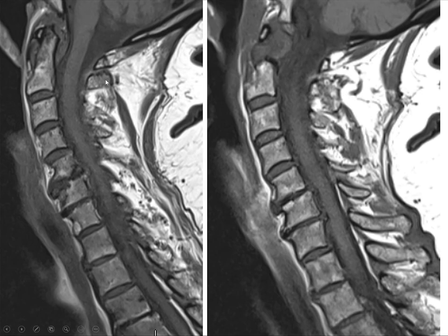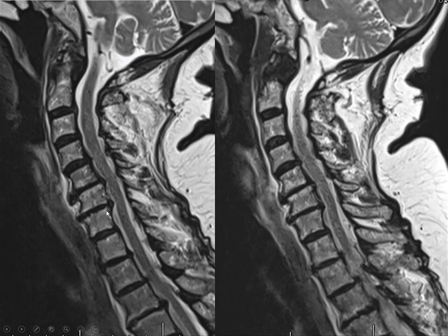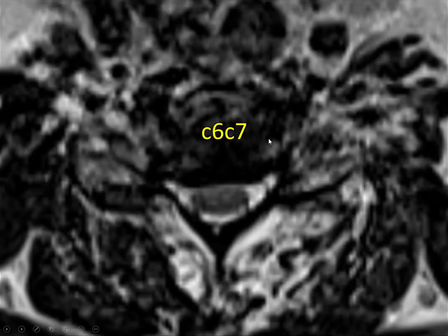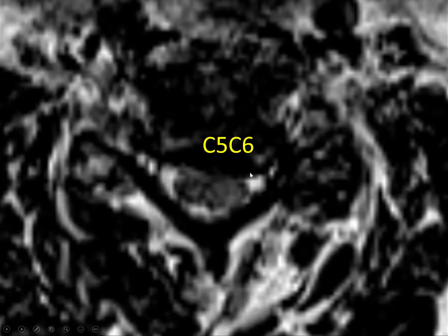T1 weighted images show a tiny bit of pannus at C1-C2, decreased disc height at C5-C6 and C6-C7 with some posterior disc osteophyte complex. The spinal cord has some level of compression at C5-C6 and C6-C7 due to this arthritic process. The remaining portion of the spinal canal and spinal cord are relatively normal. Axial cuts at C7-T1 are normal. The spinal cord is normal. Foramens are open. C6-C7 has mild flattening of the spinal cord and mild bilateral foraminal stenosis.